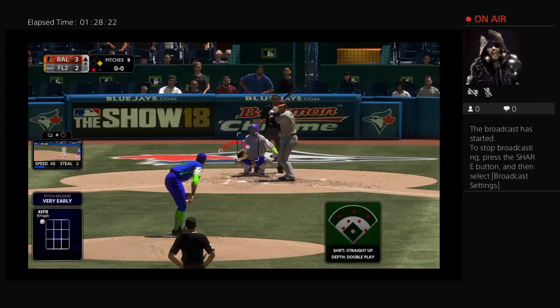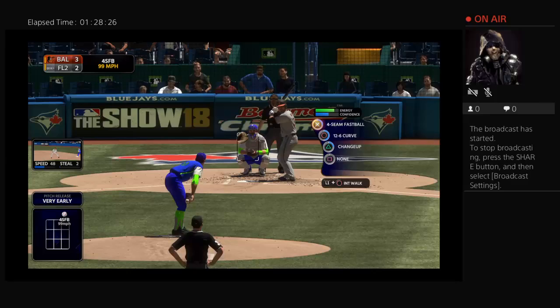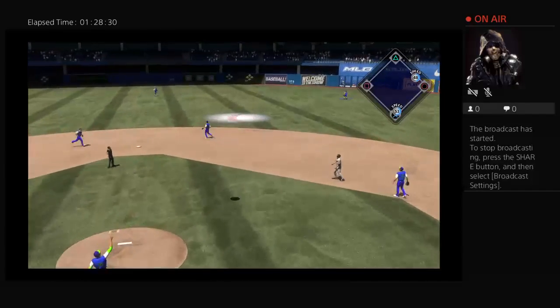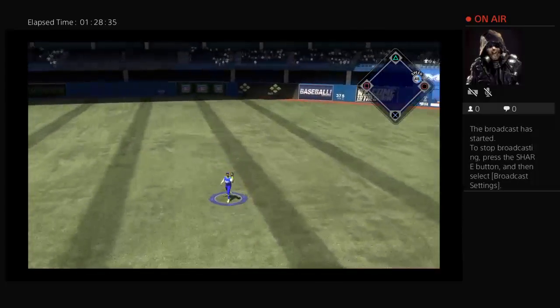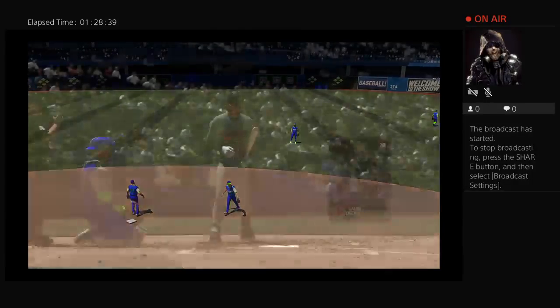Stepping in and ready for another shot, Renato Nunez. 0 for 2 from him so far in this one. Ball 1 to start the at-bat. Lofted in the air out toward right center. Williams moving in. But it's the center fielder who gets there. And there are 2 gone now.